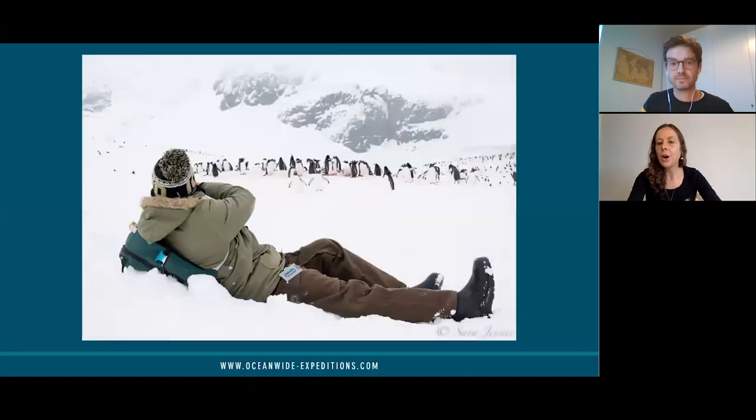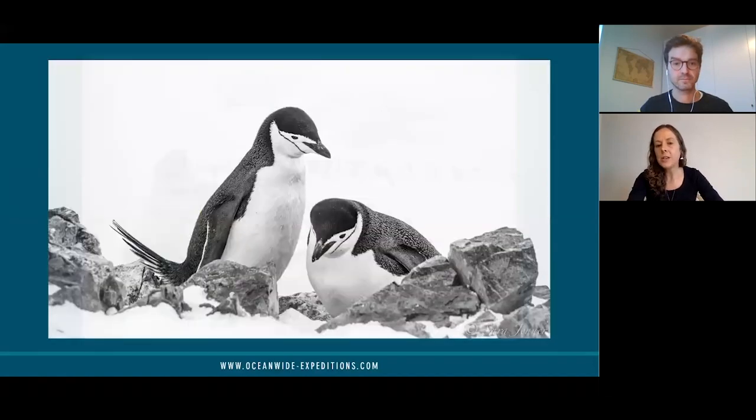Again, you can see the colonies are just beginning to form. They're starting to sit on those nests. And as we move through to the end of November, beginning of December, the penguins spend a lot more time on the nest as pairs like this. There will be a lot of swapping as one of them goes out to feed, the other one sits on the nest.